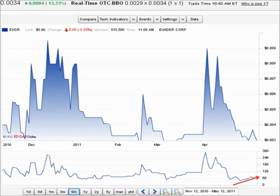There are buyers taking position, and really this is a discount price for the stock, and it's a good time to consider taking a long position on EVDR. So again, very bullish sign.